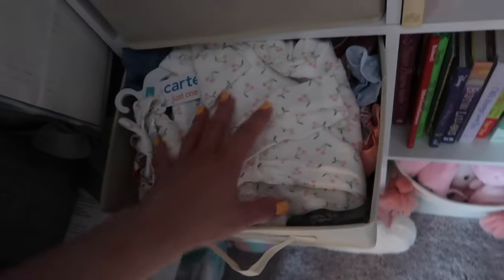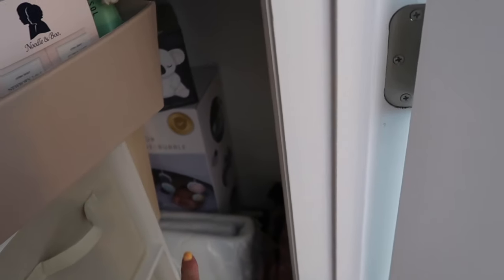two swaddle blankets from the hospital. Didn't want to throw them away yet. And then this is extra clothes that I need to wash. And this is 3 months and up. And then back here in this corner is just extra stuff we don't need right now. An extra waterproof mattress cover. Things we don't need to open, but this right here.